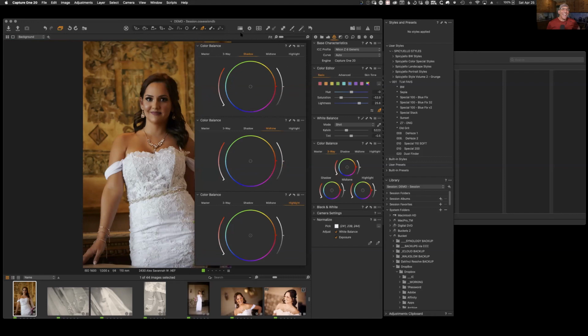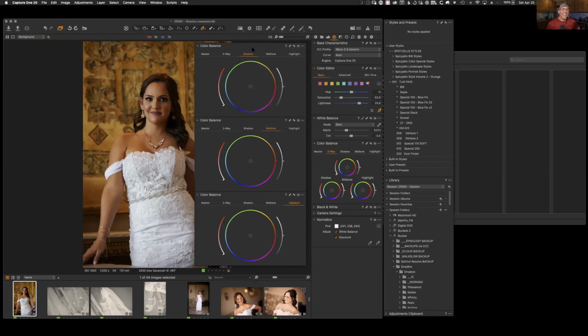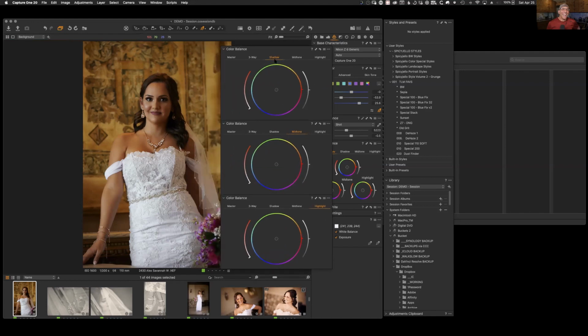And you could save this too. So like I have all these different workspaces. So you could save this workspace for say color grading. And if that's something that you do all the time, maybe these tools stay up all the time because now I can come in here, I got shadows, midtones, highlights, and I can come in and say, okay, I want the shadows to be a little bit more, you know, cyan. This is my saturation. This is my brightness for the shadows. So I can create a nice grading effect.